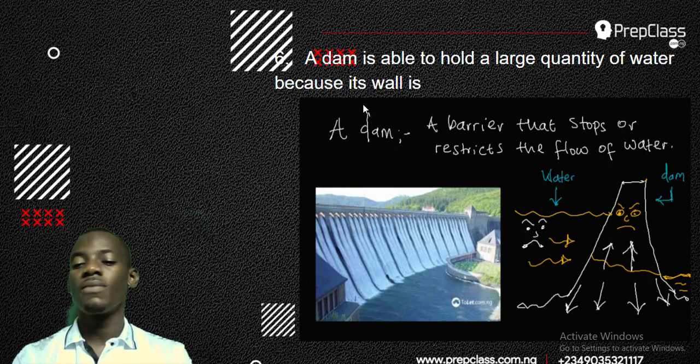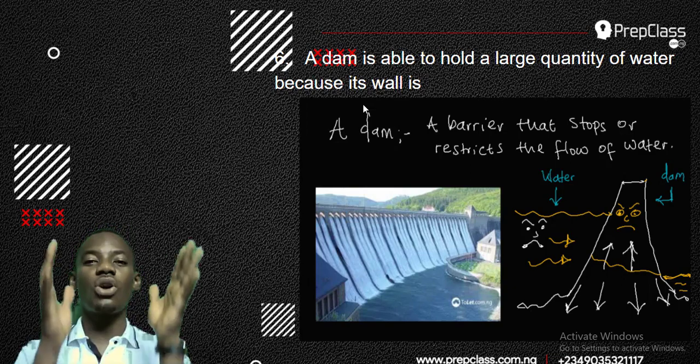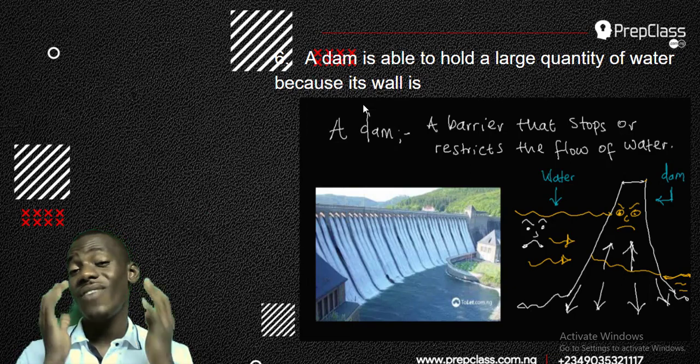But how is it built? You can see, does it have a larger upper side or a larger lower side? The wider the bottom, the stronger the structure. If you have a tiny bottom and a big structure on top, that structure is going to crash, because water has terrible pressure. So if you are going to stop a river, you must build a structure that has a wider base. That's a very practical question.